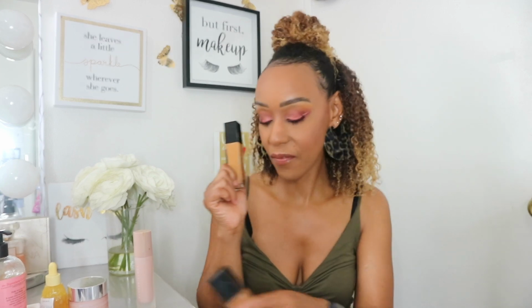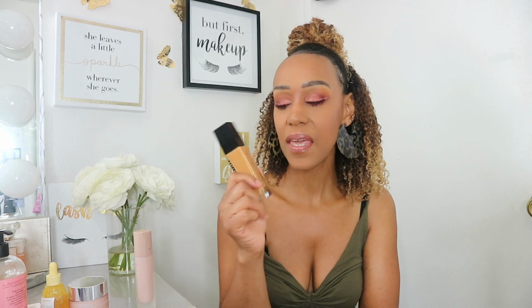This doesn't seem brand new to me. Everything about the finish of this foundation reminds me of the NARS Radiant foundation. So if you love this foundation, you will love this foundation. It's a luminous finish. It's not a dewy type. It's more luminous to me.